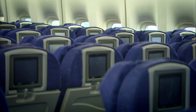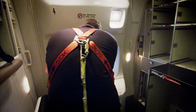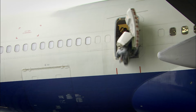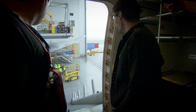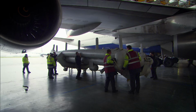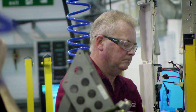Back down in the cabin, the next test is on a critical safety component that airlines hope their passengers will never see. Go on. Whoa! That was impressive. Failure of the chutes is not an option. With lives depending on them, they must inflate within seconds and stay inflated. So all 12 chutes are sent to the interiors workshop for rigorous testing.